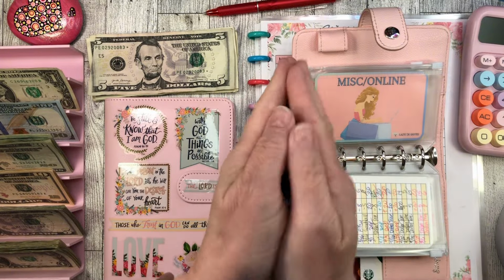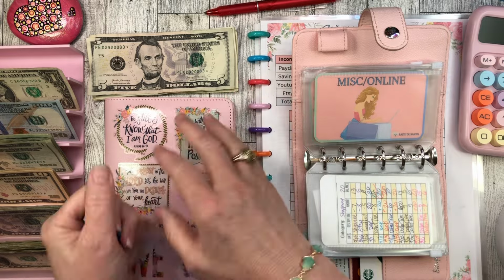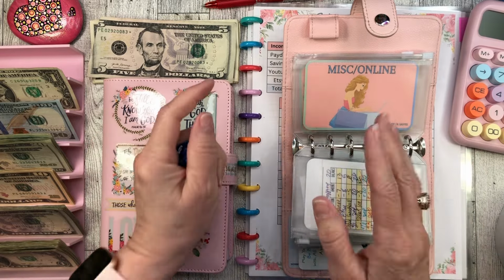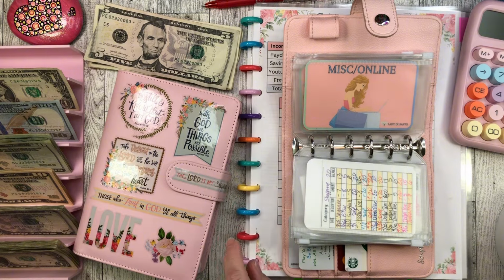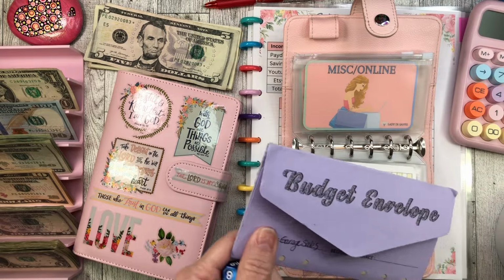So here's the other thing. I stopped at a garage sale. My first garage sale this year, and it was so nice to have a garage sale. Look, it's right here, you guys. I have to show you. Yeah, this is my garage sale money.